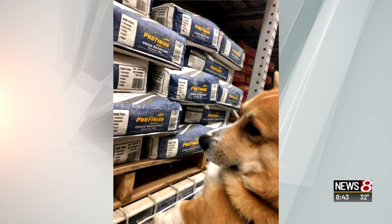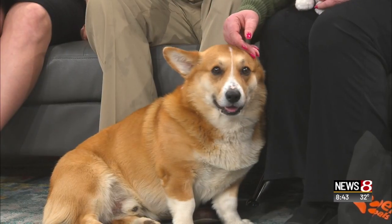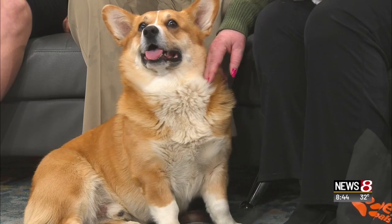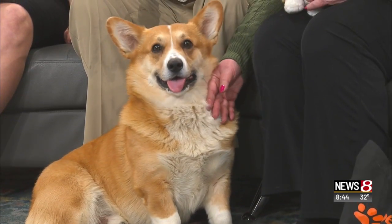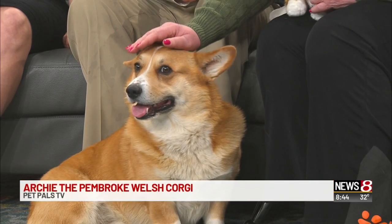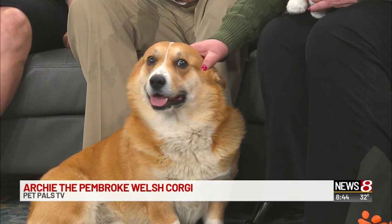So is there any downside to this breed? The shedding, I guess, is the only thing. That's really about it. They have a lot of energy, which I assume most puppies do, but definitely be geared up to be doing things with him. The breed is enthusiastic to be active a lot. Just love him to death. And we've got more with him and Mark coming up on Pet Pals TV today.